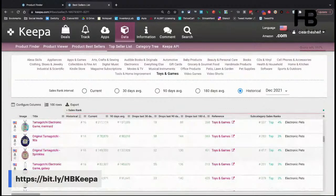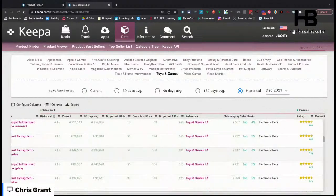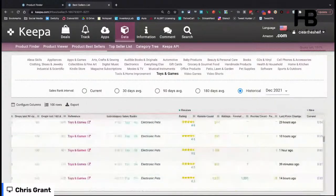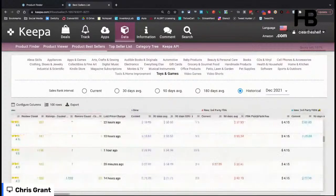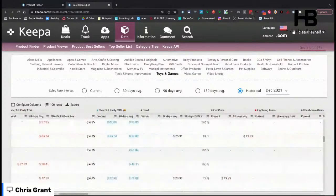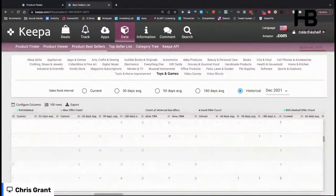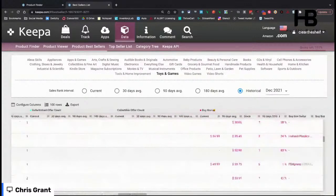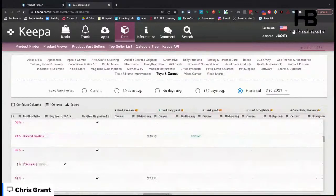This is also filterable. So let's just say that you're a person who doesn't like to compete against Amazon. You can say, well, I don't want to see Amazon in here at all. And bear with me a second here. There's a lot of data that we can pull by. So I forget where the column is for Amazon.